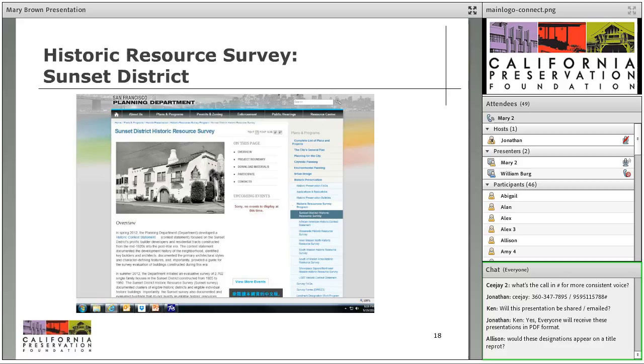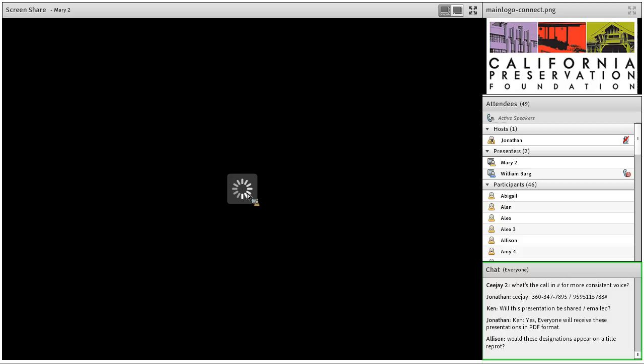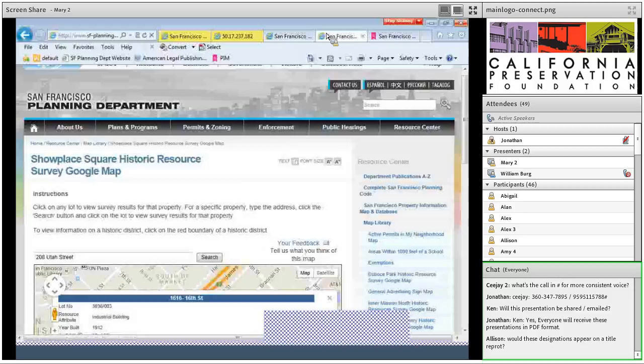So, John, if we could move to the share screen, I'll quickly show what these look like. And for participants, it will definitely help to look around on the Planning Department website, and there are several examples of these different types of surveys.